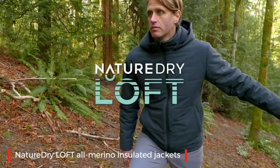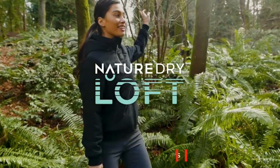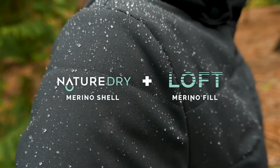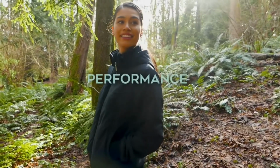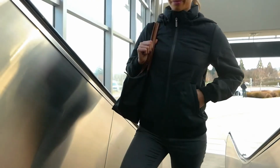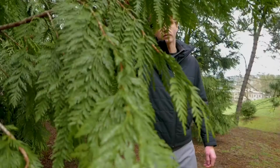Nature Dry Loft, the world's first all-weather, all-natural, insulated, puffy jacket. This 100% merino all-weather shell filled with merino loft insulation is the next step in our mission of performance without plastic. Merino wool, a fully sustainable and biodegradable natural fiber. All the cozy puff, none of the nasty stuff.